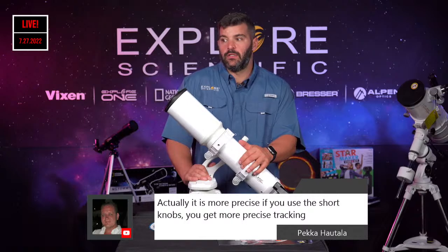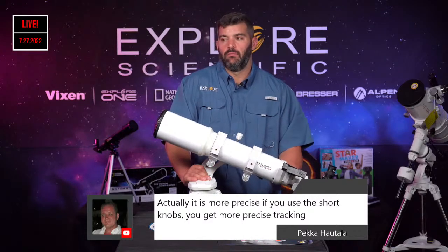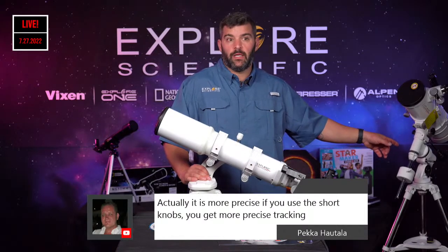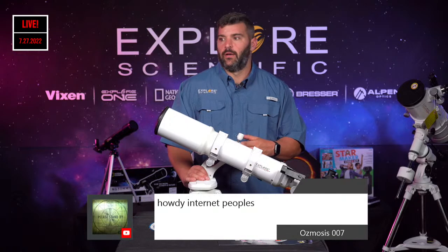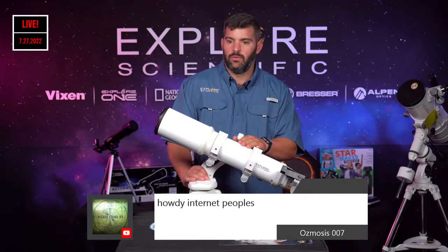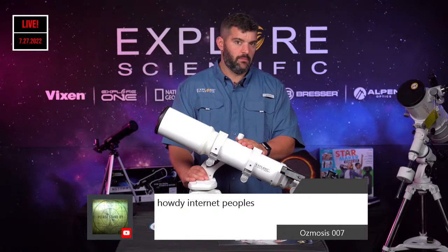Actually, it's more precise if you use the short knobs and you get more precise tracking. Are you talking about the short knobs? Are you talking about the stubbies on the NT114, Pekka? Or are you talking about polar alignment? Because I'm confused. Going around and around. So the 102. Yep, I'm waiting. Hey, Osmosis. Howdy, Internet peoples. How you doing, sir? Or ma'am? I'm not sure.